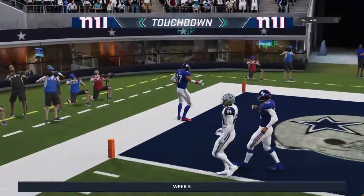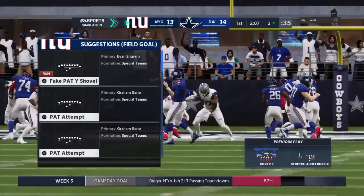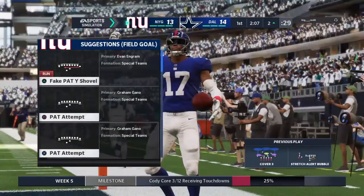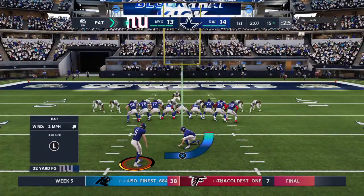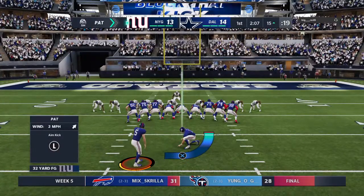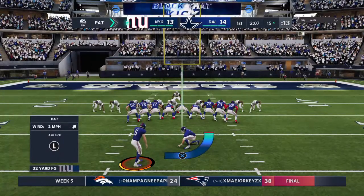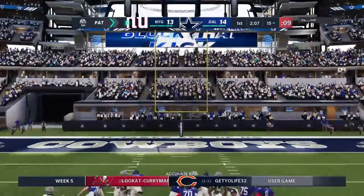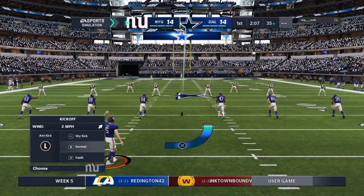They get this out left, and he will take it on in for a Giants touchdown. Cody Core, his third touchdown now on the year. And the Giants are an extra point away from tying up this football game. Gano for the extra point. And we've got a good one brewing. We're all knotted up at 14. That ties the game at 14.